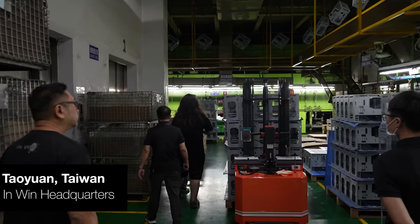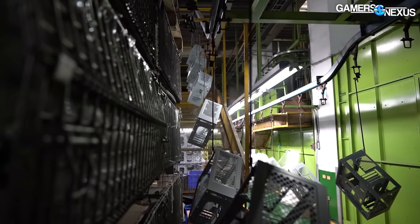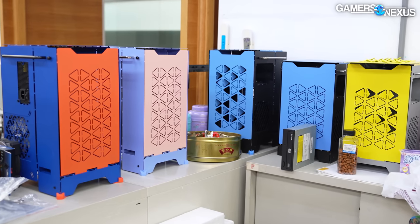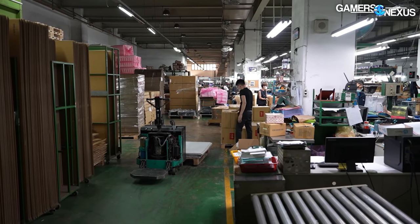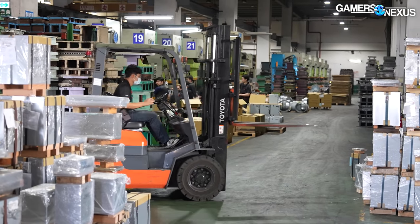The contrast between this grungy, efficient computer factory with its imposing machinery and winding passages and this creative design center feels like two entirely different companies. But both are part of Inwin, an often overlooked computer part manufacturer that's been in business for 38 years now.